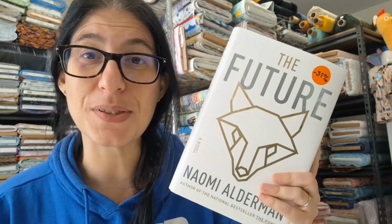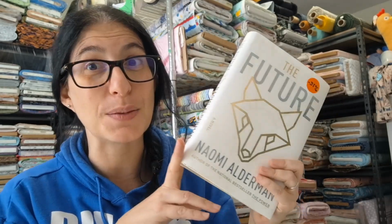Okay, the last book that I picked up is The Future by Naomi Alderman, and this one was also at 35% off. It's a hardcover, and it ended up costing $22.74 before tax. So I think I did really well. Altogether, I spent $70.80, and that includes $3.37 of GST. So I think that I did pretty well. I'm very satisfied with that.